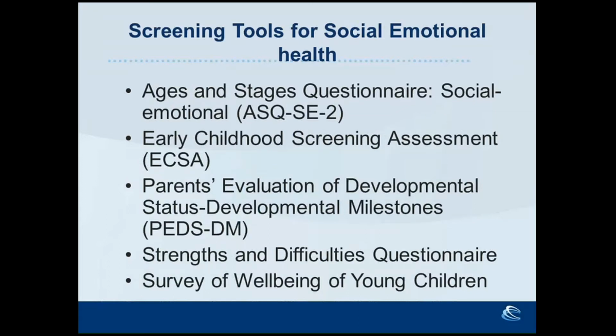But of course, this could be tailored. So Ages and Stages questionnaire also comes with a social emotional version. There's an early childhood screening assessment. I love that everyone has great acronyms too. I like PEDS-DM, Parents' Evaluation of Developmental Status and Developmental Milestones, and that includes your social-emotional. Strengths and Difficulties Questionnaire I actually particularly like. And if you look at some of the things that are getting passed out for our ADHD clinic, this is identifying strengths and difficulties. And then Survey of Well-being of Young Children.